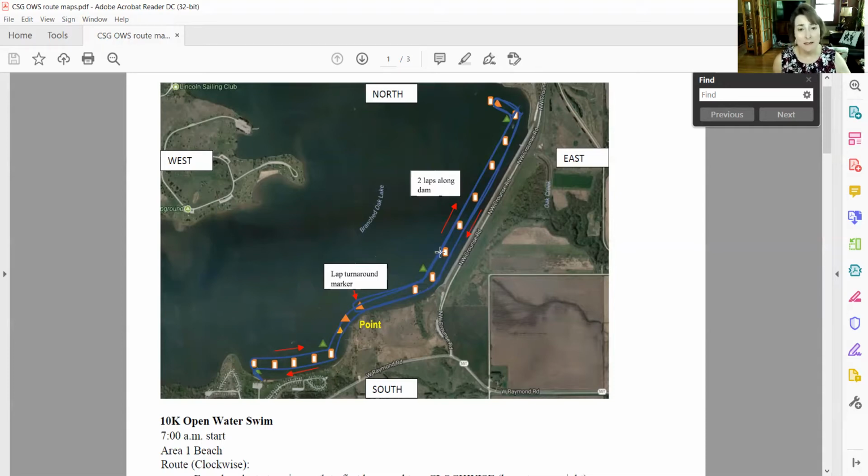It's not FINA. I just want everybody to be safe. So in general, please try to stay on the lake side as you're going out, and to the dam side or the shore side as you're coming back, so we don't have any collisions.